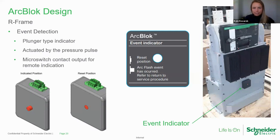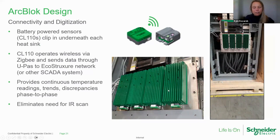So that's the event indication. Another thing, which was the reason for the poll, the last one about continuous thermal monitoring. ArcBlock automatically also comes with, or as standard, I guess, these 4 CL110 ambient sensors. So they do temperature and humidity.